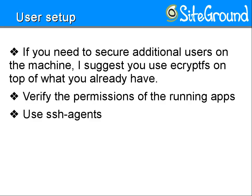Verify the permissions of all running apps, so this way you wouldn't leak data from your user to another user. On machines that are running multiple users at the same time, it's very easy to leave some folder world readable and, worse, world writable, and allow your father, for example, to delete some of your files. He wouldn't know what he's doing, but he may eventually delete some of your files. So it's possible.